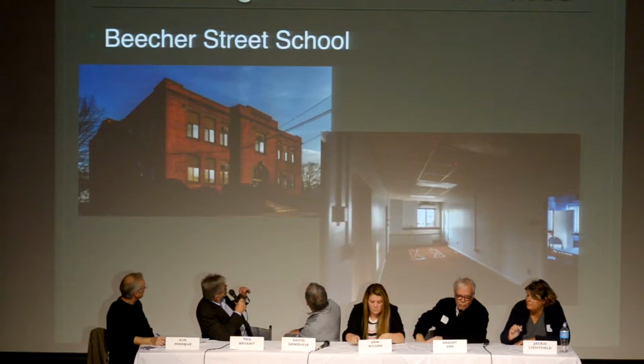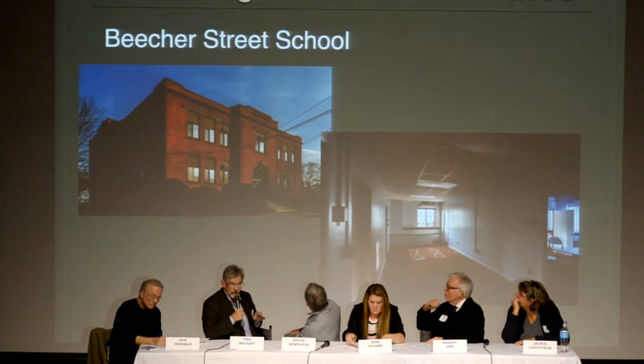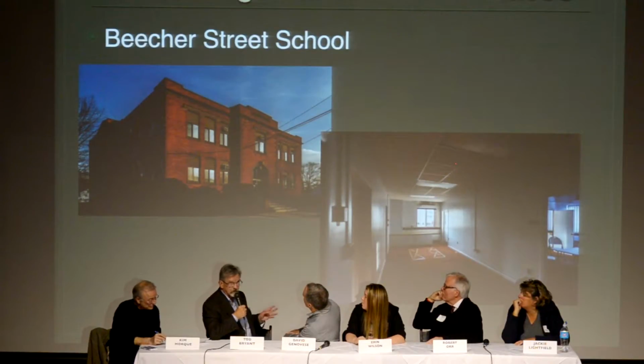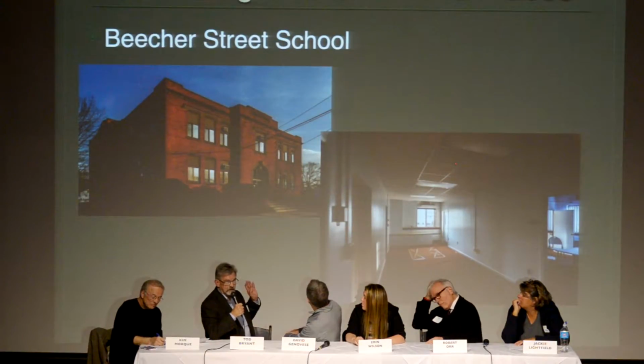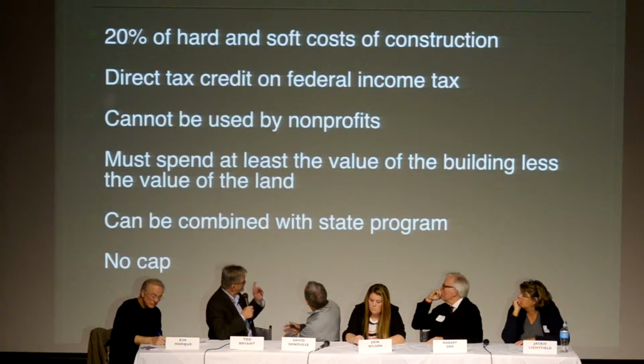This is eligible only for the state register, which is a slightly lower bar. The reason is this is a school in Southington, but it's lost a lot of integrity. The windows have been changed, the interiors have been cut up, but it's still eligible for the state register and therefore state tax credits.